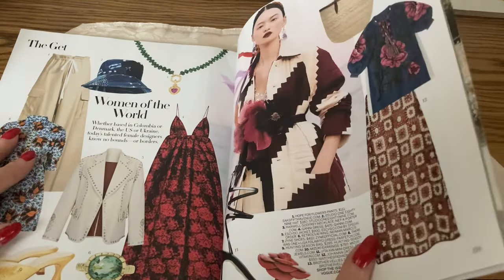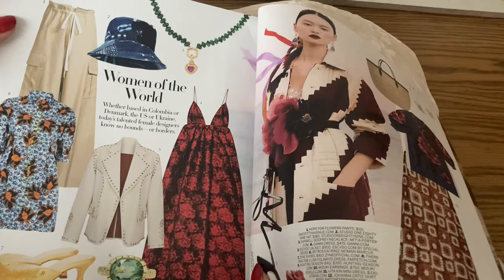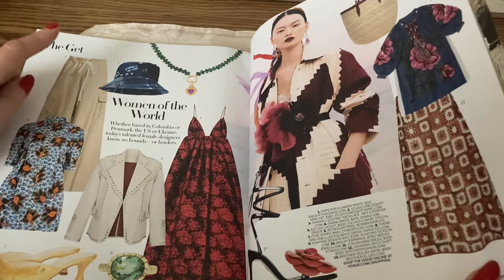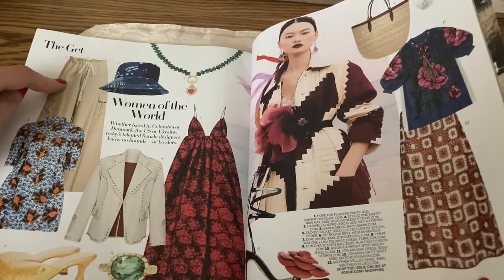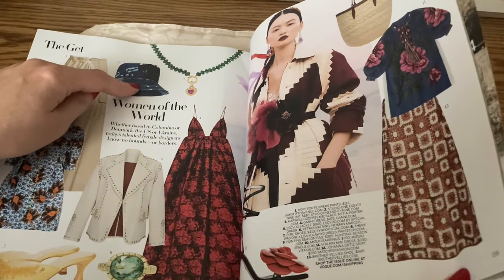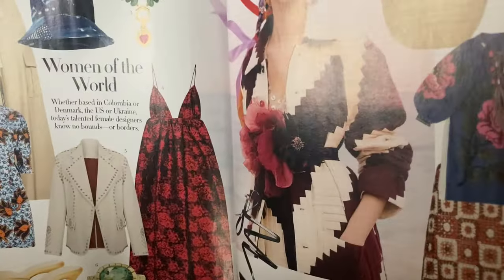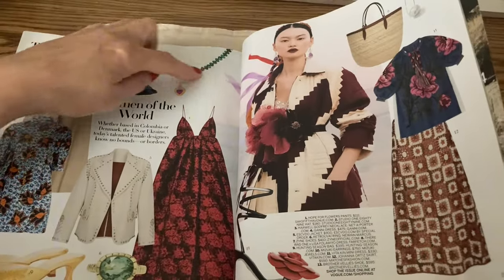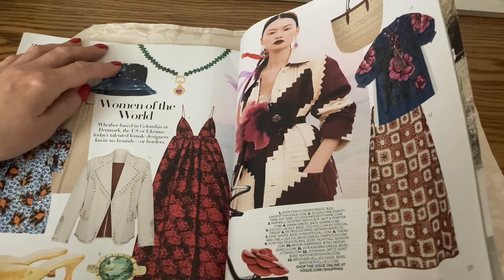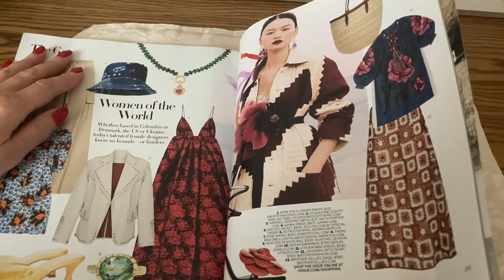So let's look at the get. It's one of my favorite parts of Vogue. Hope for Flowers pants. Never heard of it. $111, but don't they look comfortable? I want a pair. Studio 189 hat for $180. That's pretty. That pretty necklace. Harwell Godfrey necklace from netaporter.com.